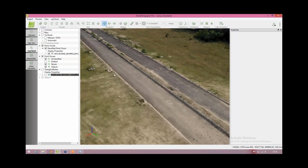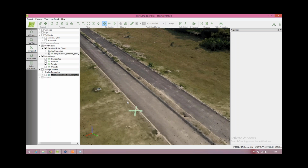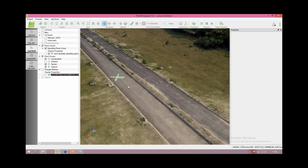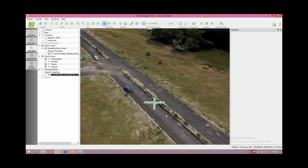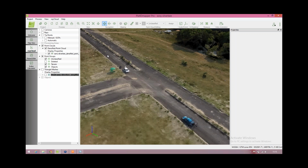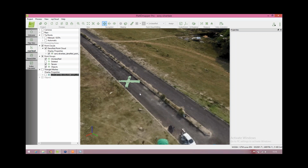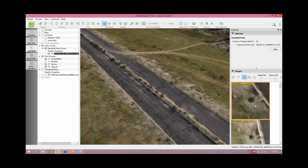I'll zoom out a bit. What you're looking at here are manholes on the side of the road. You can see one there. That's our team doing the actual data collection, parked out there. Here's another manhole. Let me load the imagery up for you. If you look at the right hand side of my screen, that's the image of the manhole.